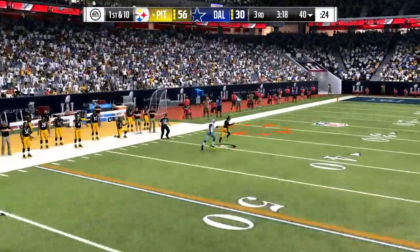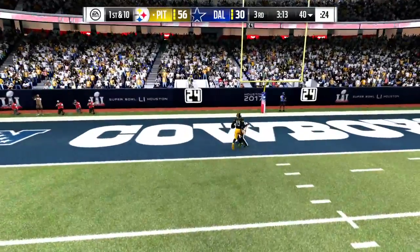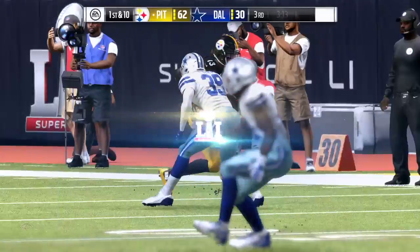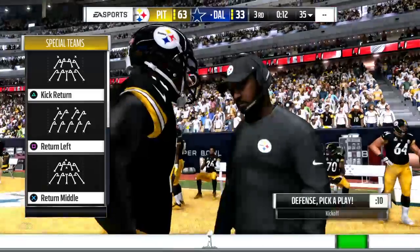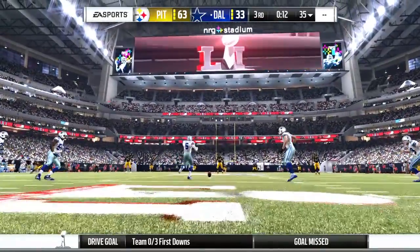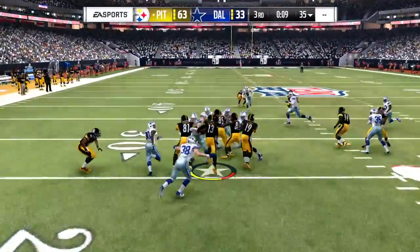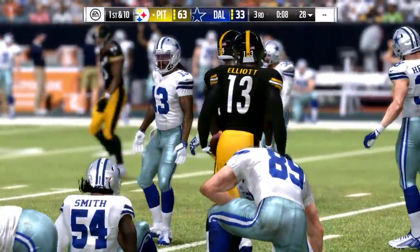On 1st down, it's Roethlisberger. Oh, there's that man again. It's complete. And he's in for the score. And his spectacular season continues as he ties the NFL. Bailey now to kick it away after the touchdown. This is fielded a couple yards deep. And the decision to bring it out, a good one, as he's up a yard or two shy of the 30.